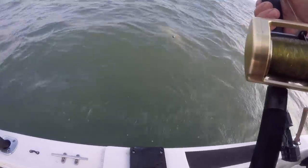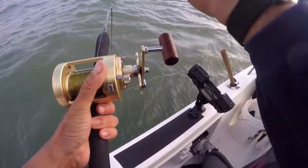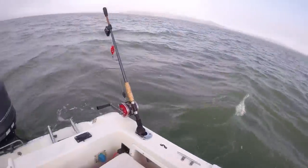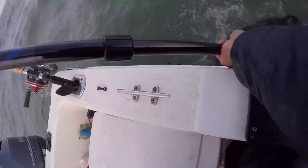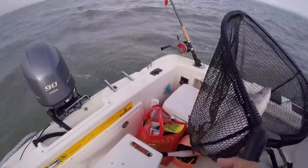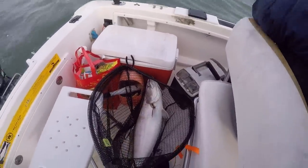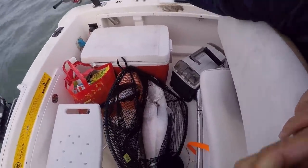Oh, a shark. Oh, what's the bass? What's the bass? I know. My goodness. Wow! I say, why is it so heavy? Oh my goodness! Look at that!